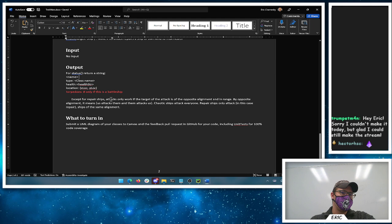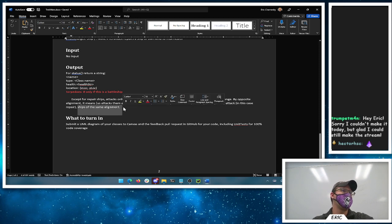So except for repair ships, attack only works if the target of the attack is the opposite alignment and within range. So us attacks them attacks us, chaotic ships attack everybody, repair ships only, quote, attack or repair the ships of their same alignment. Okay?